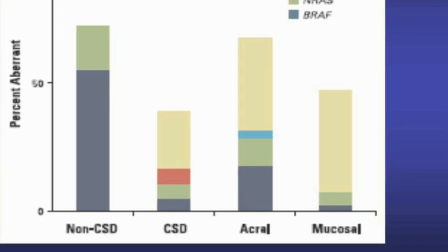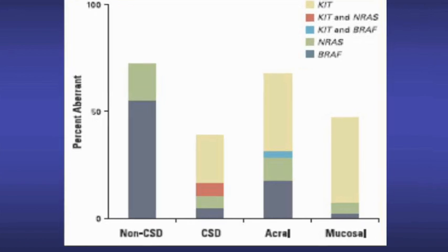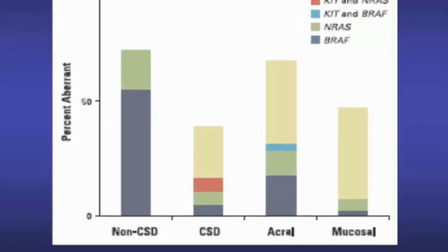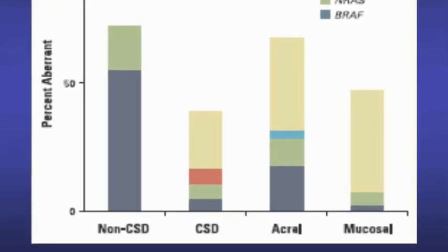And then the mucosal melanomas are quite rare, but these develop in the mouth or the gastrointestinal tract, and yet they behave very aggressively and very differently than the skin primaries. In doing this, they identified that the BRAF mutation was most common in the non-chronic sun-exposed patients, and the acral a little bit more so, but not so much in the chronic sun-damaged skin. So BRAF was mutated more commonly in this type of melanoma, and it wasn't present as often in some of the other types.